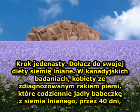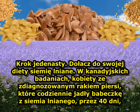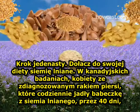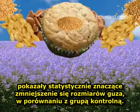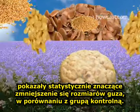Step 11. Incorporate flaxseed into your diet. In a Canadian study, women diagnosed with breast cancer who ate a daily flaxseed muffin for 40 days showed a statistically significant reduction in the size of their tumor compared with a control group.